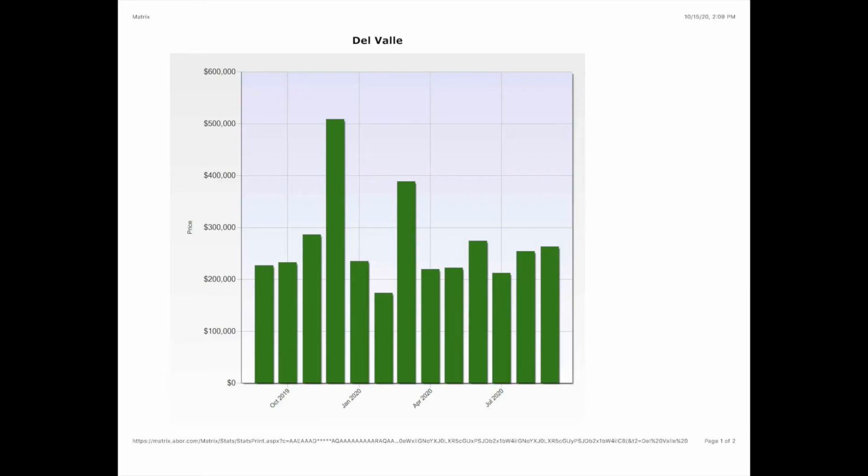Another interesting one here is Del Valle. Del Valle's always been an affordable area. You can see about a year ago, homes were selling for around $225,000, $230,000. Now we're getting up into the $250,000, $255,000 range for the average price. Their increase year over year is 5.02%, so still really good, but not as huge as some of the others we've seen. This is another one that's really going to be important to watch. Tesla has just broken ground on their plant, which is in this zip code. So I think we will see some serious price appreciation in this zip code and the zip codes up and down the 130 corridor by the airport.